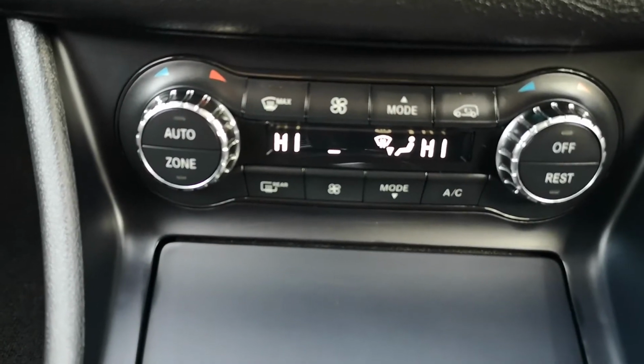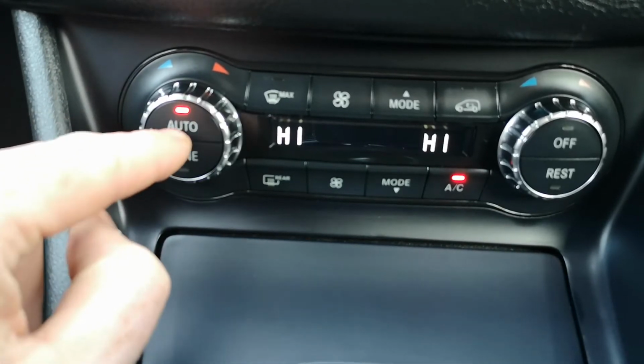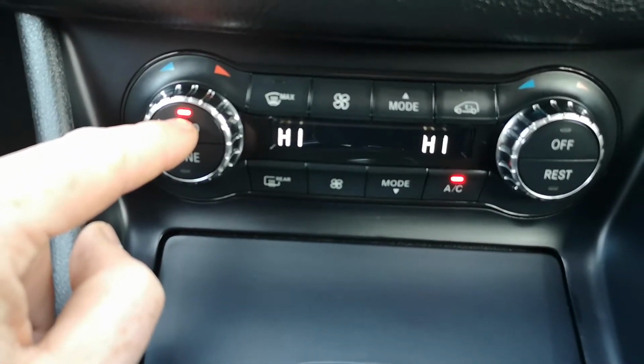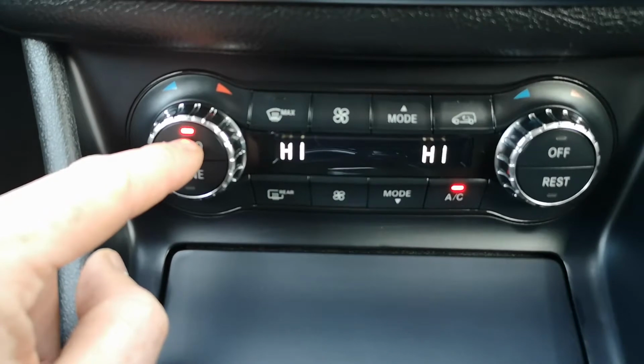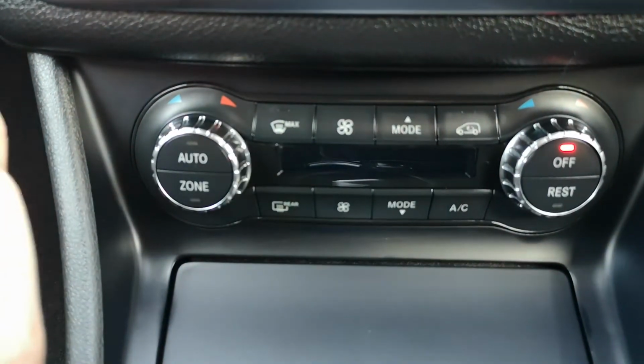Now if you don't want dual zone, you can click on that, but that will automatically sync to how hot the driver's temperature is. You can click on auto and that will automatically do it for you, and that will change the severity of the distributed air into the cabin and the temperature too, but we don't want that because you can't hear me.